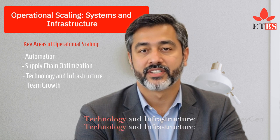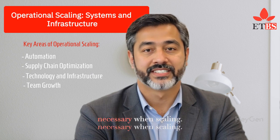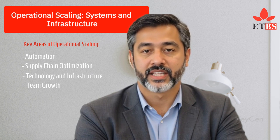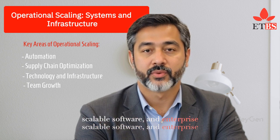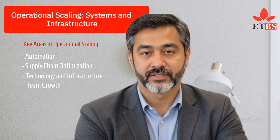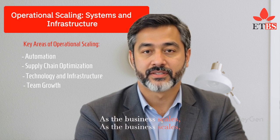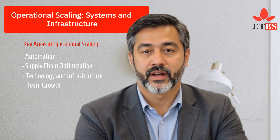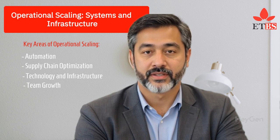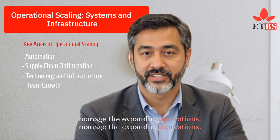3. Technology and infrastructure. Upgrading technology is often necessary when scaling. Entrepreneurs might need to invest in cloud-based systems, scalable software, and enterprise resource planning (ERP) tools to ensure smooth operations. 4. Team growth. As the business scales, so too should the team. Entrepreneurs must invest in recruitment, training, and development to ensure they have the right talent to manage the expanding operations.